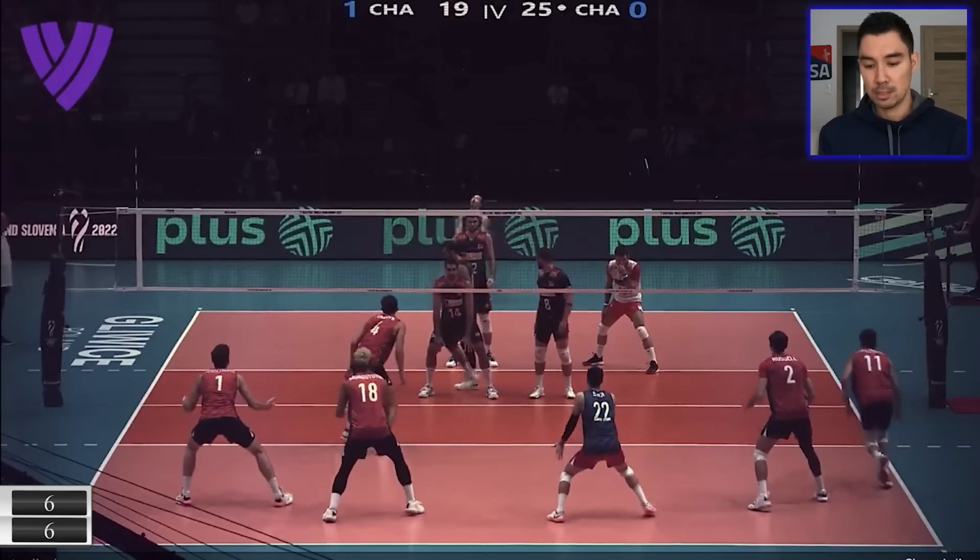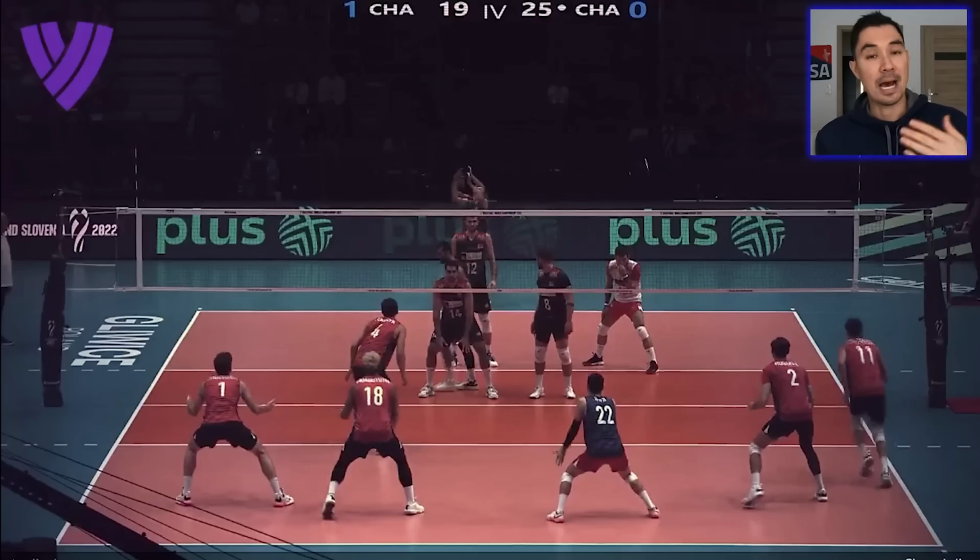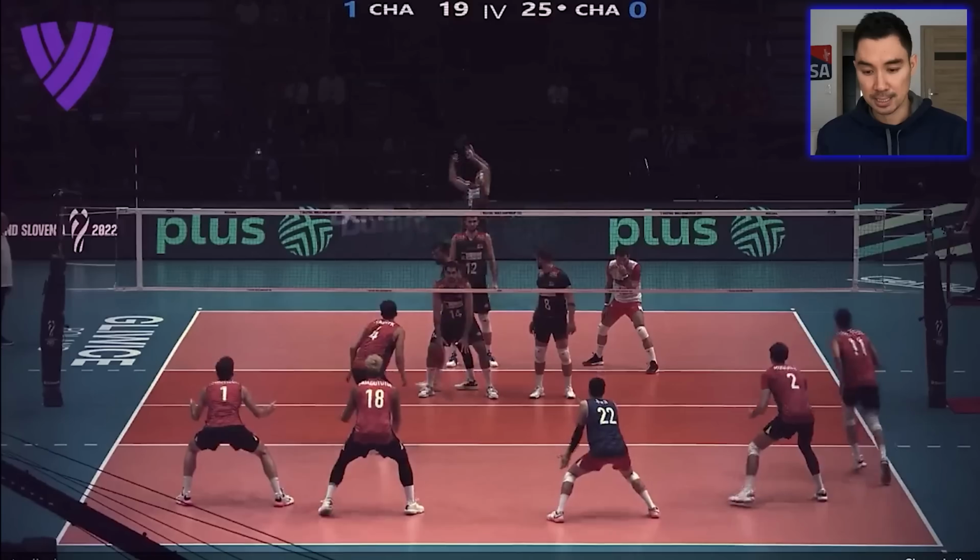Serves it into the net. 6-all. And you can see here that we go with 4 people in reception. That's because Matt Anderson is a really strong passer. And I've talked about this in international volleyball. The more people on the court, the more court you can cover. And teams with opposites that can receive, you can see more and more teams going with 4-man. And we do this quite a lot. Let's see how it works out.